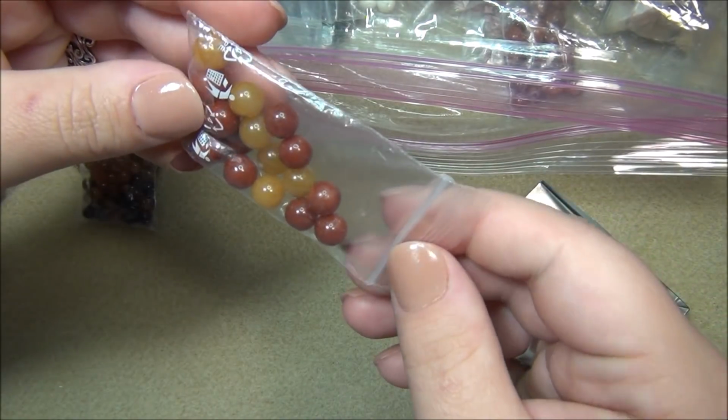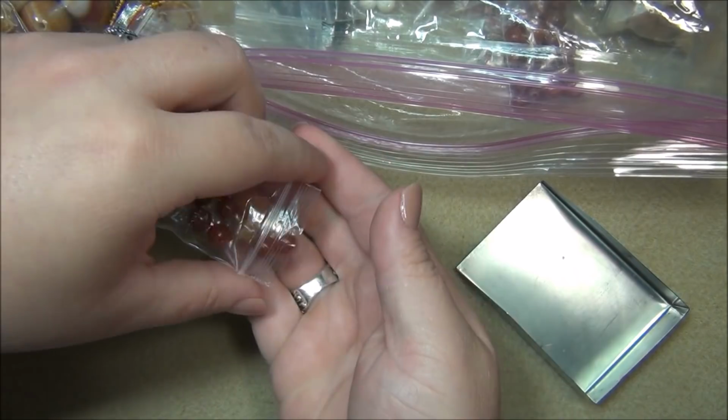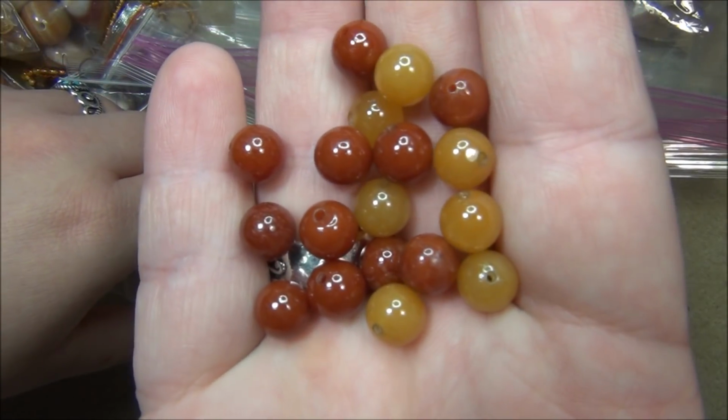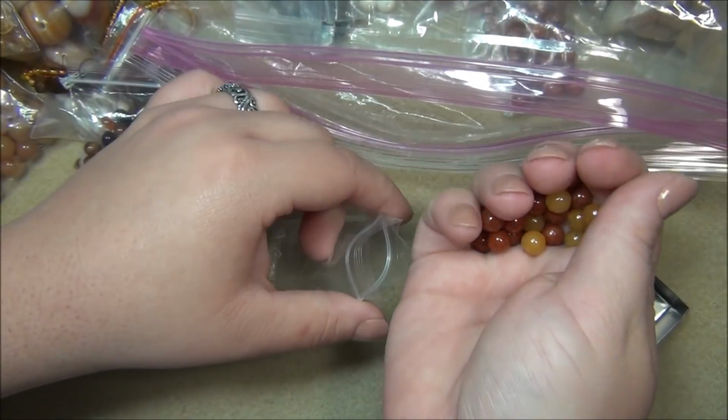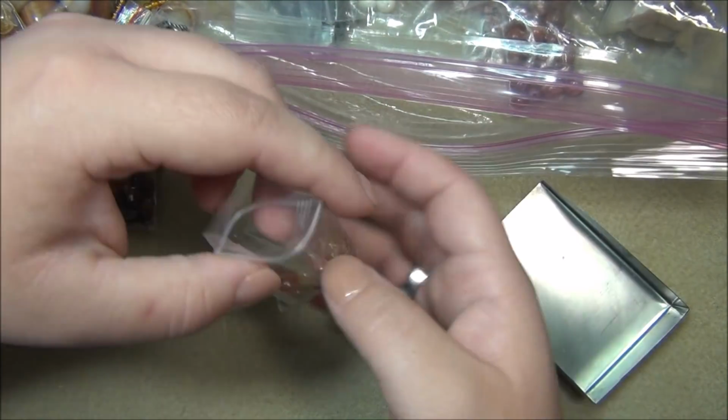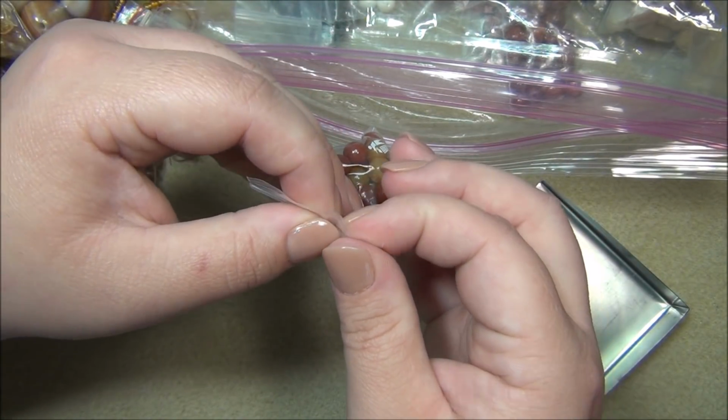Now these might be quartzite. But I don't know, they could be anything really. There's some gemstones out there with the craziest names.